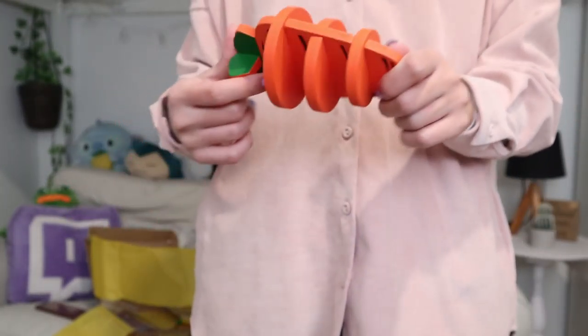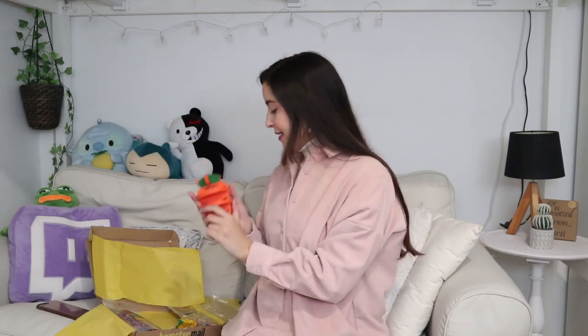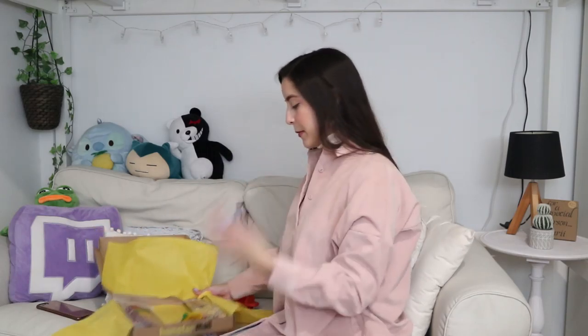I think this is too big for my hamster though. Don't you guys think my hamster would be intimidated by it? I'm not sure. I mean, we can try and see if he likes it, but yeah, let's see at the end. Alright, so that was item number one.